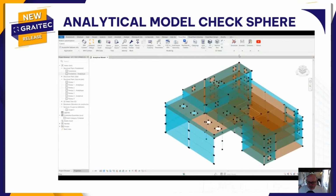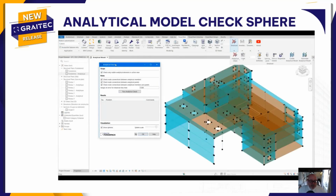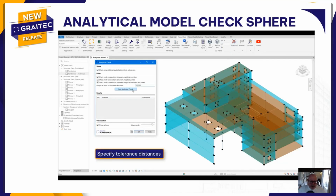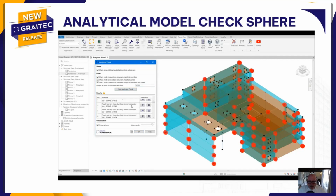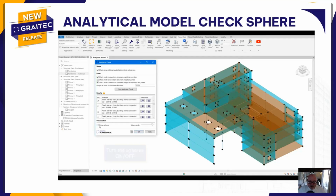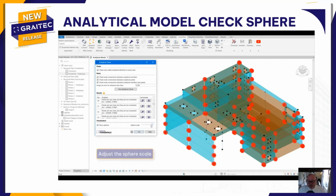If we have a look at this and look at the analytical model, here's that analytical model that we generated earlier with the colours. We can now look at checking the model and seeing between the various different elements. We can set a tolerance, 300 mil in this case, and it will list all the issues. We can hide the spheres if you don't want to see them, so we can turn these red spheres on and off. We can also reduce the size of the spheres.